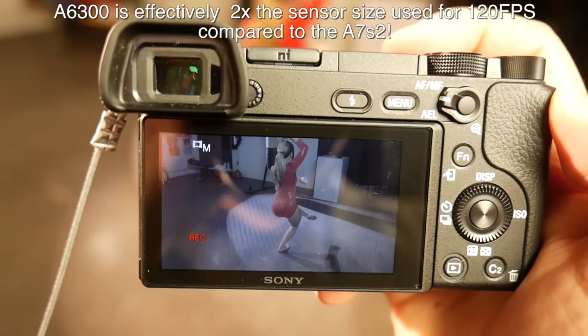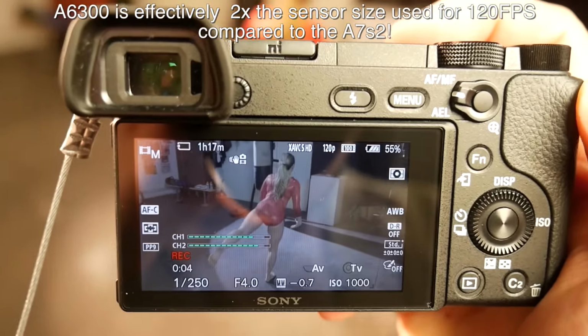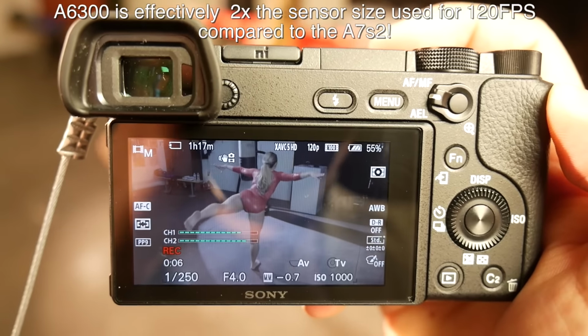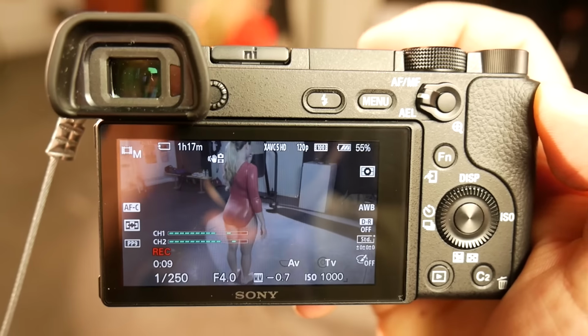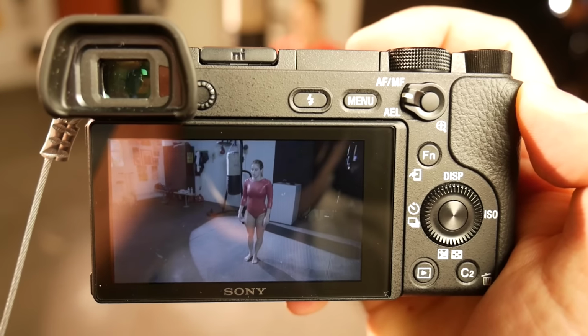On the A7S II, when you go into 120 frames per second, it crops in 2.2 times over full frame. That's more than a micro four thirds crop. So a huge crop. Here, it crops almost nothing. The crop factor is 1.5 on this sensor over a full frame, and when you go into that 120 frames per second, it's 1.6. That's the crop factor of your T3i, T6i, 7D, 70D, so same size. So basically almost no crop whatsoever for that 120 frames per second.